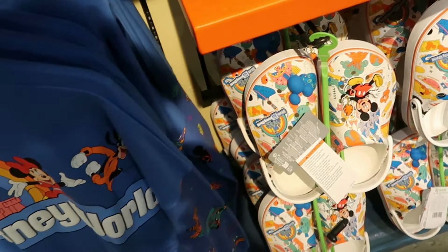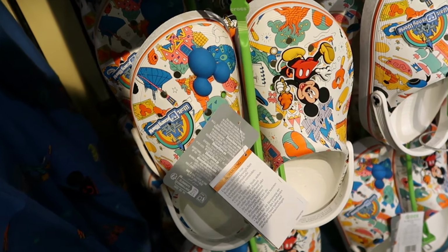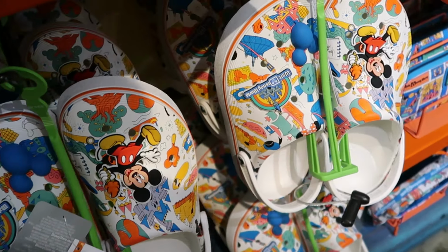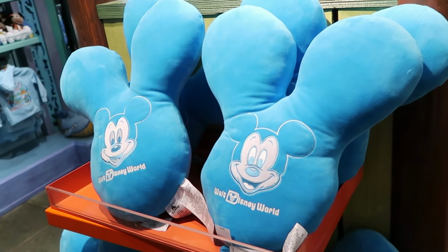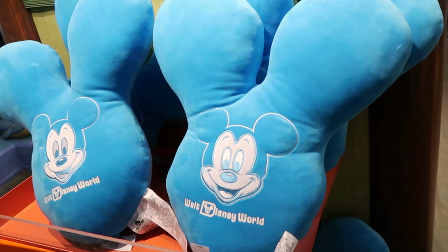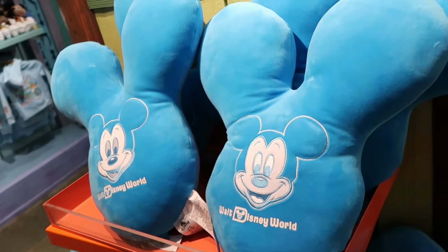Right next to them are the matching pair of adult-sized Crocs. You get so many different jibbitz though, with Mickey Mouse with his ice cream cone, Walt Disney World with Cinderella Castle, even the Mickey-shaped balloon for $65. Speaking of Mickey-shaped balloon though, here's the brand new throw pillow, again in the shape of a Mickey balloon. Mickey Mouse is embroidered and it says Walt Disney World at the bottom. Definitely really nice for travel as well. These are very, very soft. That throw pillow is $40.